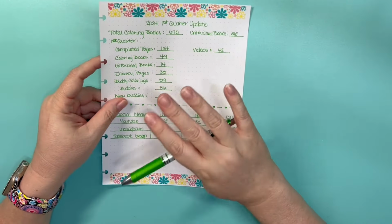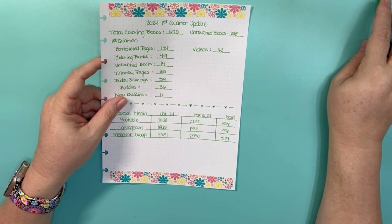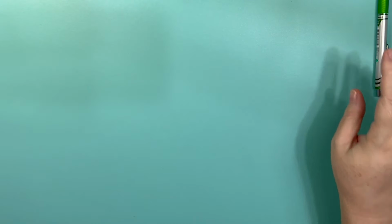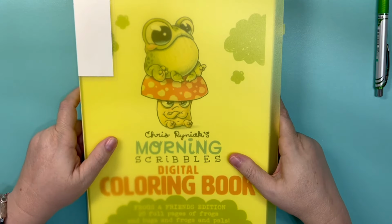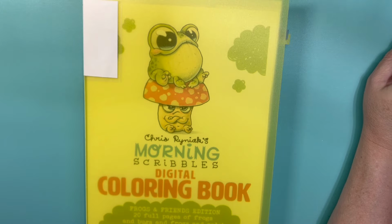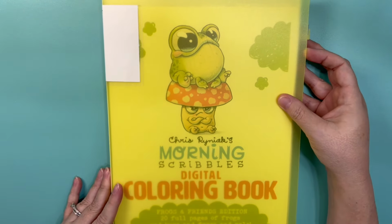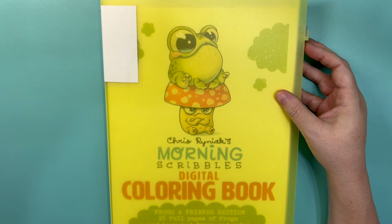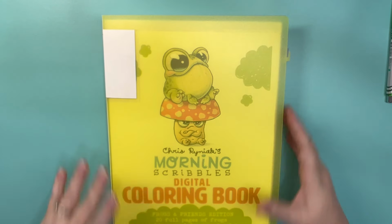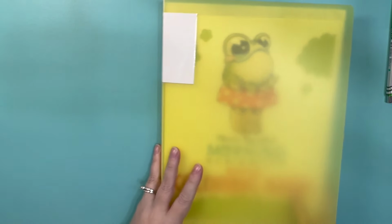So that is it for the stats. Now I have some coloring books next to me. I'm going to start with the books that are color-alongs. These are full book color-alongs that have hashtags on Instagram. I'm going to zoom out just a hair. There will be a glare, I do apologize, but I didn't want to take them out.